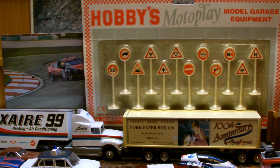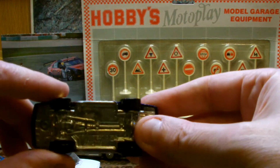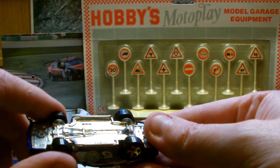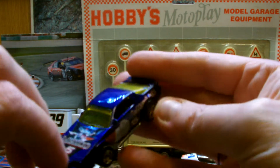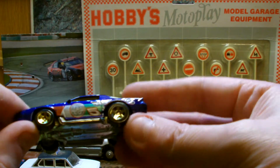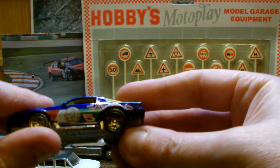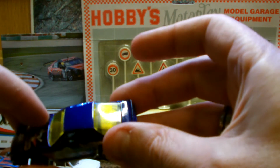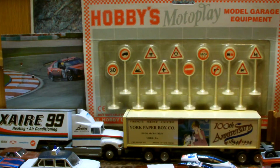This is a Camaro Z28. This one I just bought as a job lot, quite cheap. But what did surprise me is the fact it's all metal, which I always love. Interesting decals. Mexico 5. Don't know if that's got a meaning. No idea. That's got an emblem on the side, so perhaps it means something. Perhaps you know something. Gold 5-spoke wheels, sort of like a yellow lemon glass. It's a very interesting car. Not seen that one anywhere else.